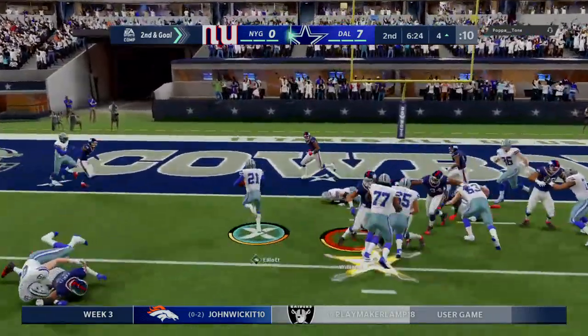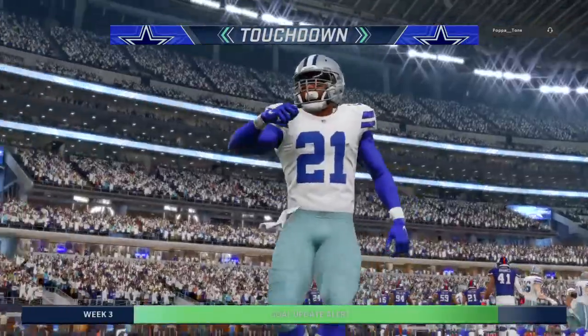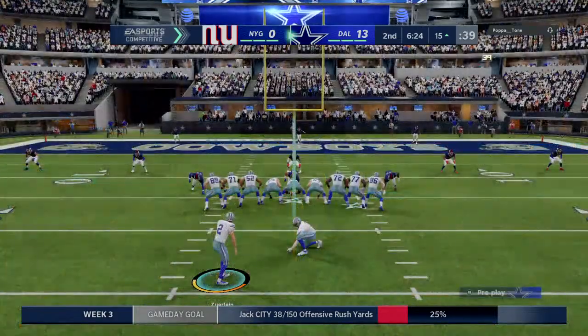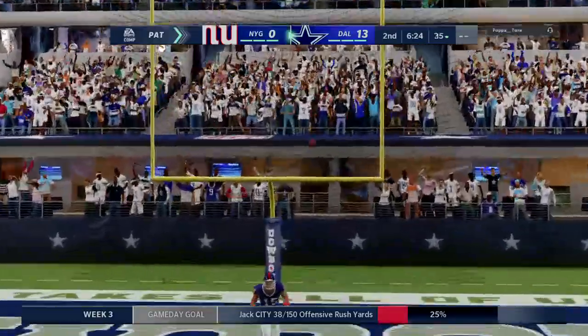They'll try again with Elliott. And he will take it in for a Cowboy score. Ezekiel Elliott, his 6th touchdown of the season. And the Cowboys will add on to their lead. There's not much that's perfect in football, but that's about as close to it as you're going to get.